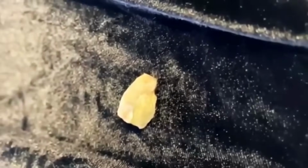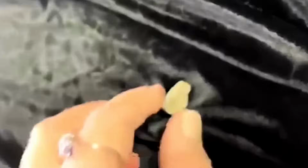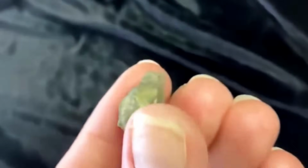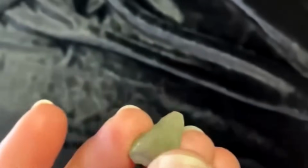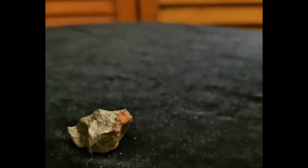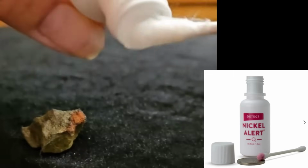I have had this nugget tested by assay. However, the United States said they don't do platinum testing because platinum is too volatile. So that's what we've got. I also did a nickel test on it, and it did come back with nickel. Okay, here's the nickel test. Will it turn pink?